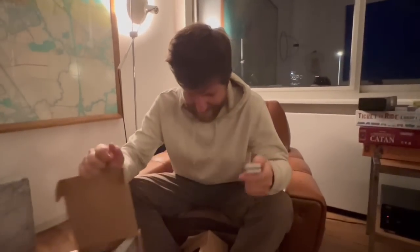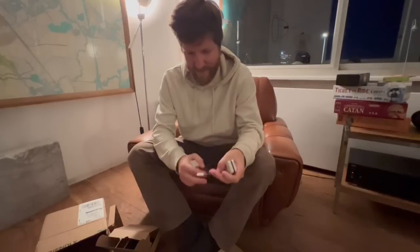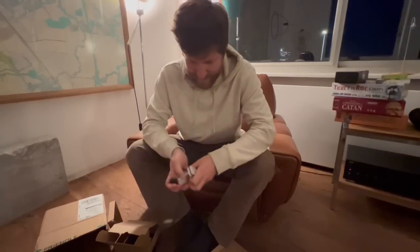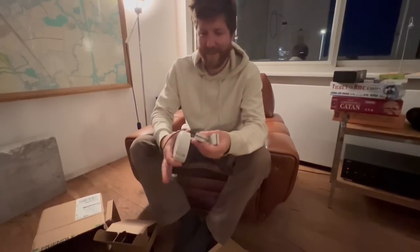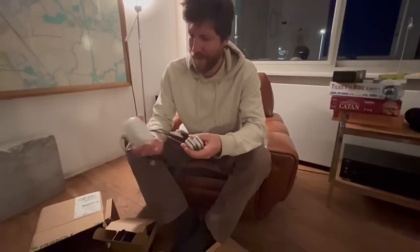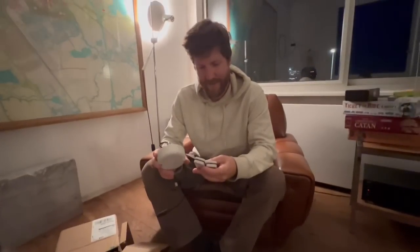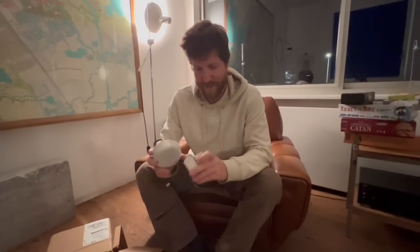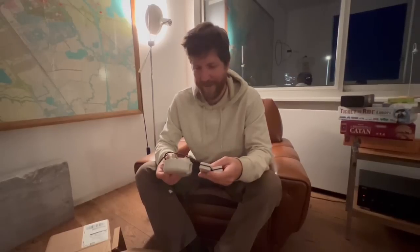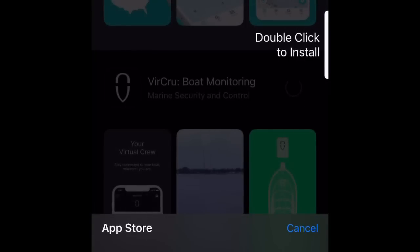Okay, so I think I'm getting this. Here you have two rectangles. This one with a wire, and that connects to... well, that doesn't connect. But yeah, you got your classic two rectangles and a circle. And you just put this on your boat. I don't see the bilge pump, but it will... I don't know how I've done without this for so long. Okay, so I'm figuring this out now.